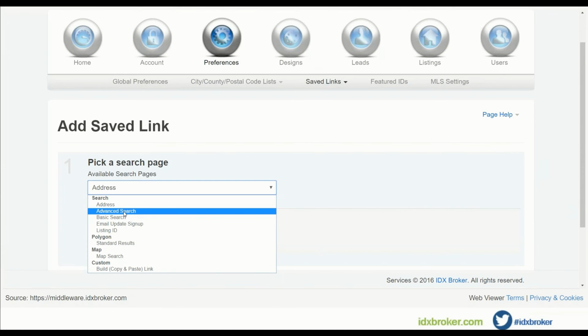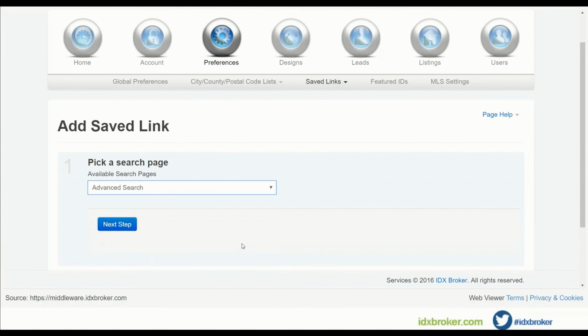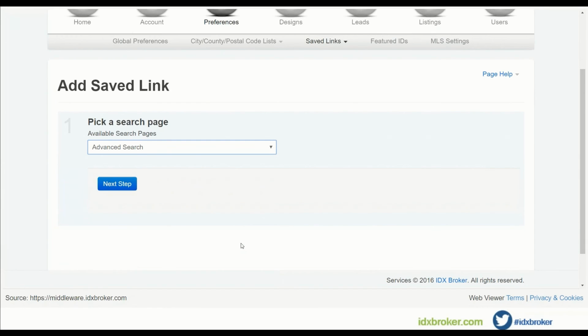So I'm going to go ahead and pull an advanced search. I like advanced searches because they give me the most options. Now, if you have multiple MLSs on your account, you might actually want to use a basic search because the great thing about a basic search is it will automatically search all of your MLSs at the same time.